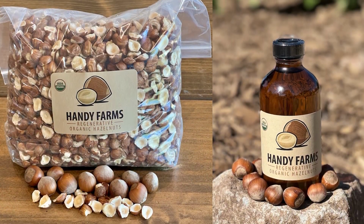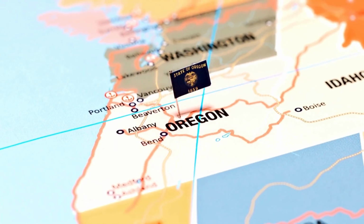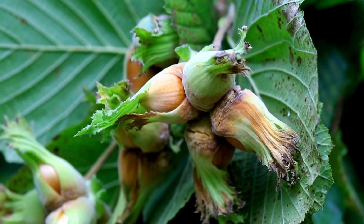We're in Scio, Oregon. It's about 20 miles east of Salem and 20 miles east of I-5. And this is really kind of in the hazelnut belt. The Willamette Valley, 99% of hazelnuts grown in the U.S. are grown within 50 miles north or south of here. And so we're standing in an orchard here.